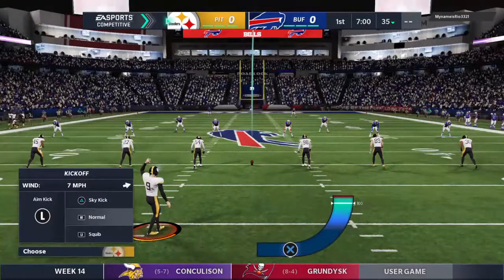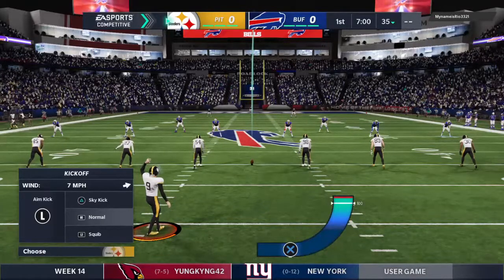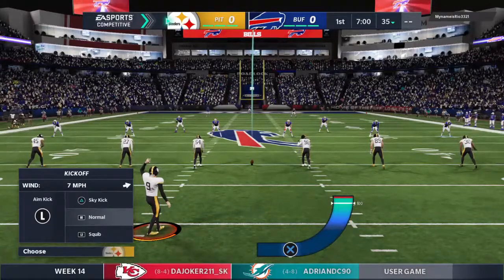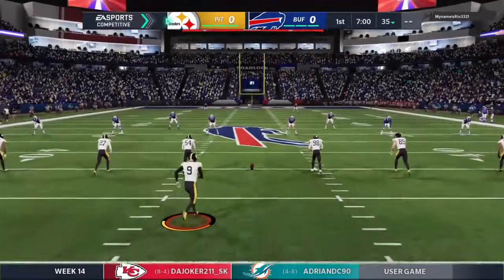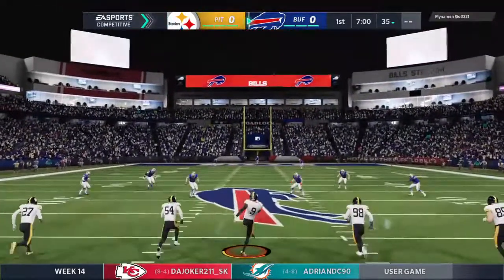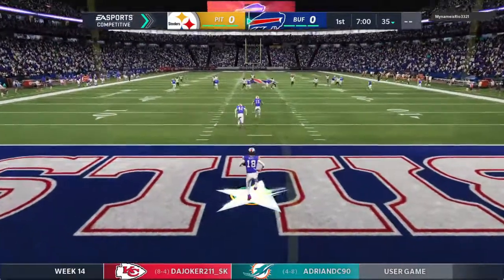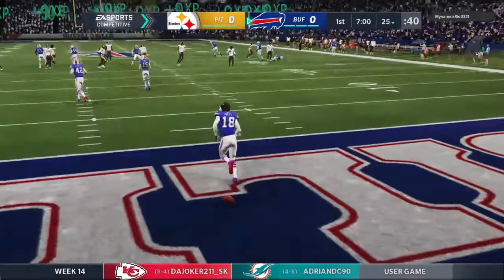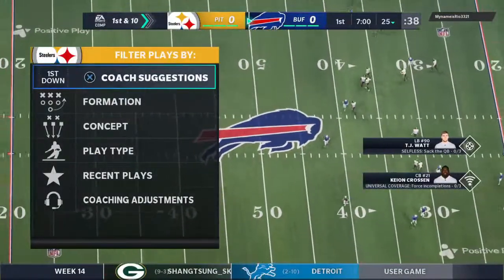To kick off for Pittsburgh. Two teams trying to stake their claim to postseason football. Week 14 of the NFL is underway. Taken in the end zone. And this will go as a touchback, and they will begin things at the 25.